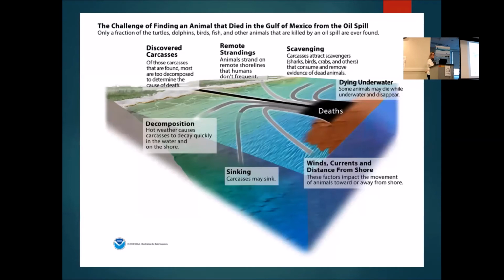First, it's important to acknowledge it's a challenge to find animals that have died due to a spill. Animals wash up on remote locations where they can't be found or they're too decomposed to determine why they died. Some are scavenged by predators or sink to the bottom of the ocean or are carried away in currents. To do our best to quantify the sea turtle injury, agencies conducted field and laboratory studies to measure environmental exposure to oil, evaluate the toxicity of organisms to Deepwater Horizon oil specifically, and to quantify lost human uses. We also use scientific literature and model-based approaches to quantify exposure and injuries where direct measurement wasn't possible.